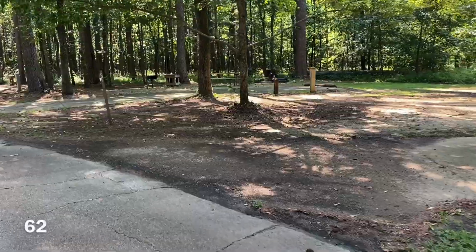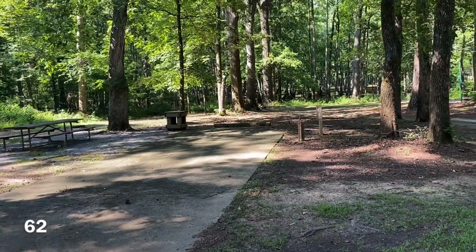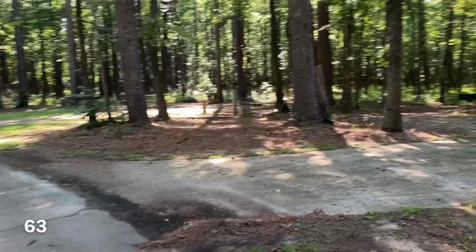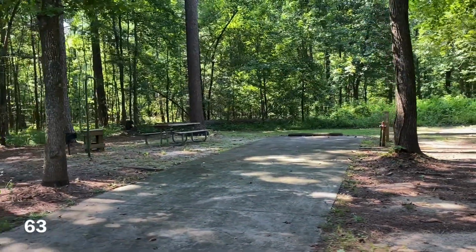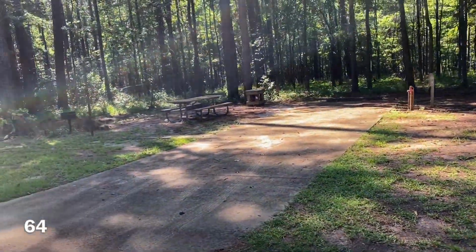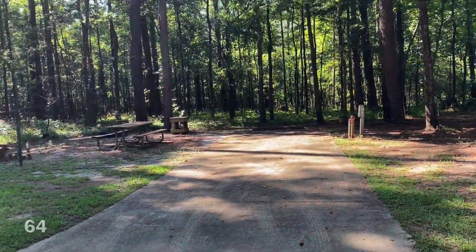62 is a relatively short site, although you can back all the way to the tire stop. There's nothing behind you. 63 is a little bit longer, backing up into the shade, overlooking the woods. 64 also on the outside of the loop. Not too terribly long a site. A little bit of extra shade there, but not too bad.